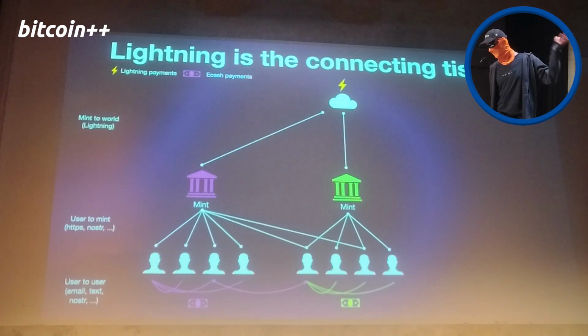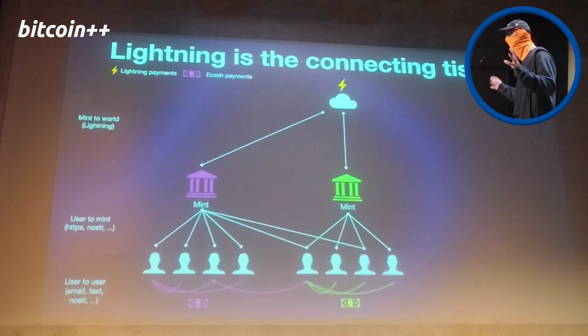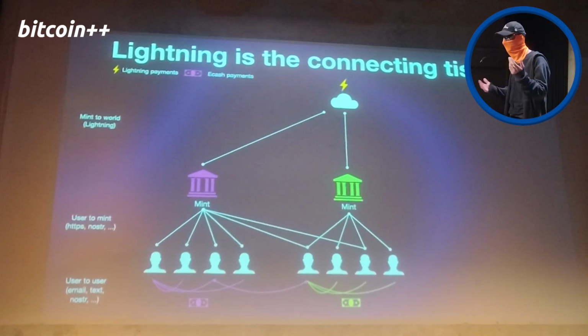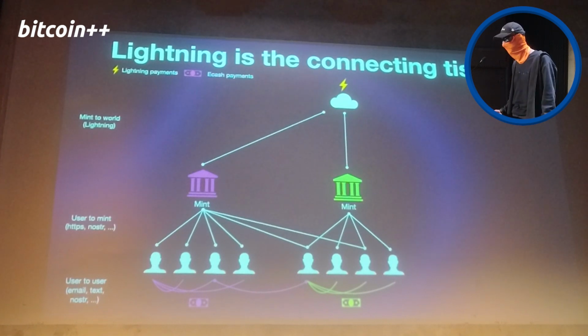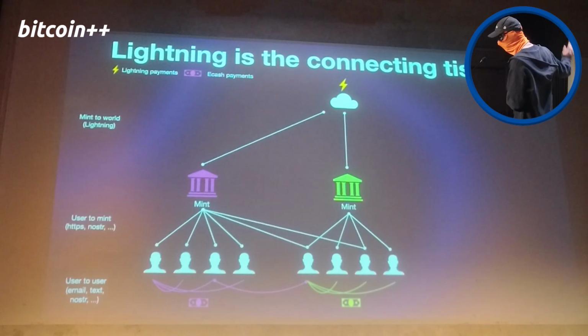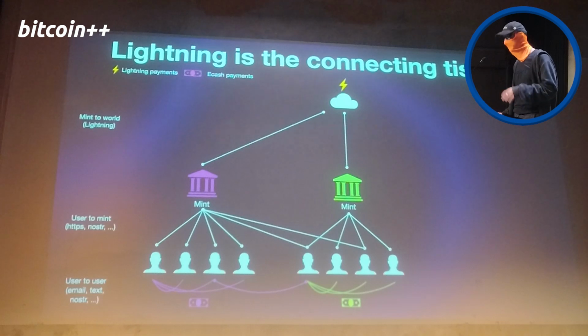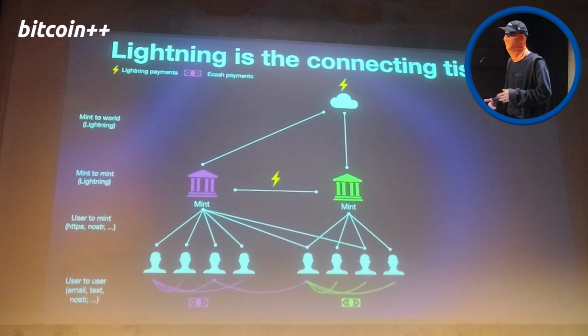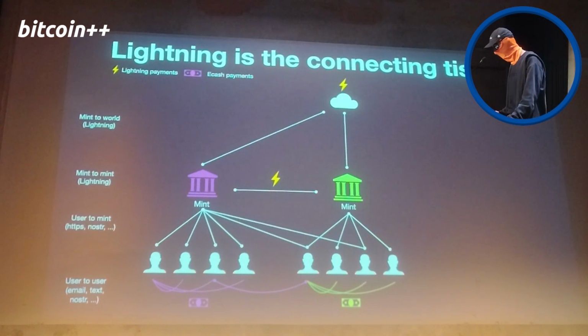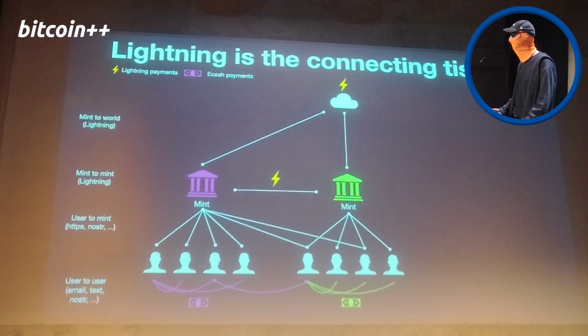So you can think of a second mint with their own users in their own application or some website that offers something, and they have their own users. But some users might have Ecash from multiple mints. If you don't have that and you're a user at this green mint and you want to pay a user at the pink mint, the only thing that you can do is go over Lightning. This is how the mints communicate between each other. They use Lightning as a settlement layer in between. And I borrowed this expression, Lightning, the connecting tissue in this Cashu ecosystem, from Nifty 9.